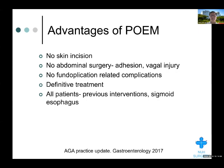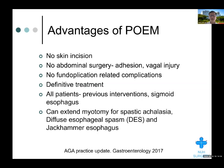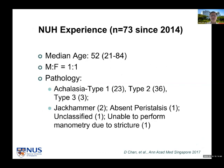You can apply it to a patient even with a previous intervention because you are entering a different surgical plane, and also for sigmoid esophagus. More importantly, this procedure can extend the myotomy proximally, as long as you want, into the proximal esophagus. So it's a great treatment for patients with spastic achalasia or proximal esophageal motility disorders such as DES or jackhammer esophagus.